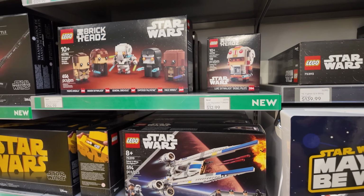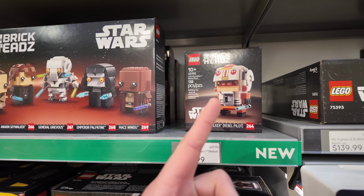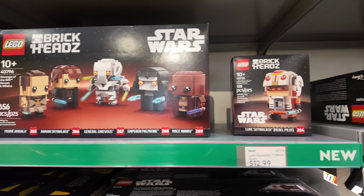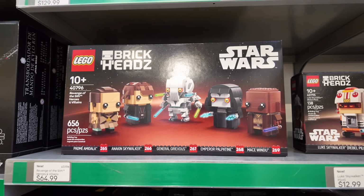So I feel like the sales could have been more, like the actual price discounts, but still though, like we've disclosed many times, that GWP is excellent. So I mentioned I got them online last night, but I'm gonna get another set today. So we're gonna get the Luke Skywalker Rebel Pilot and also the Revenge of the Sith Heroes and Villains 5-pack.